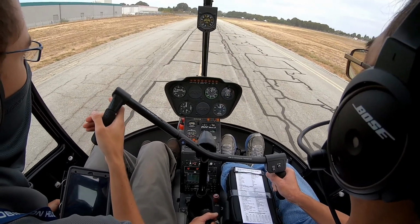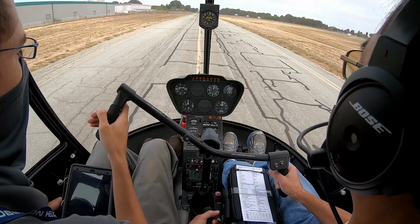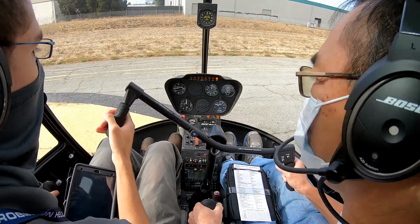Outside. And hover auto in 3, 2, 1, pass. All right, so collective control was good.